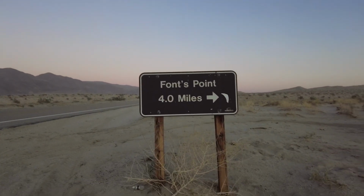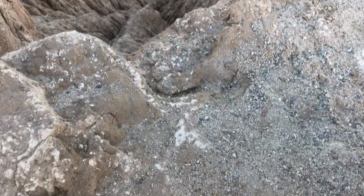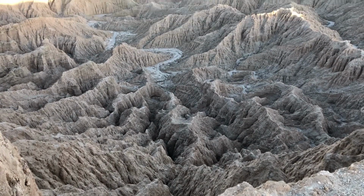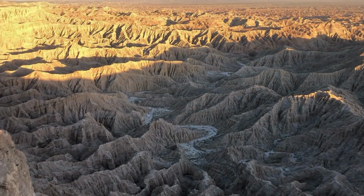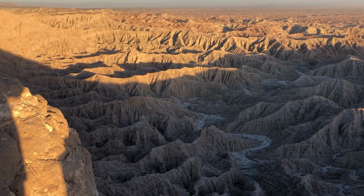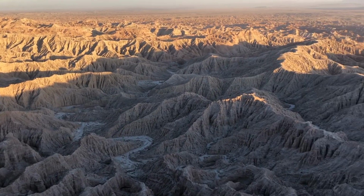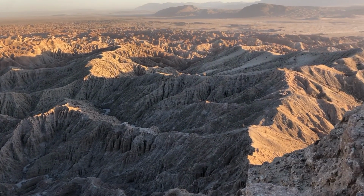A few miles down the highway would be our final stop of the day, Fonts Point. The view here was absolutely stunning, and the sunset provided the landscape with a variety of shades and colors. Doesn't seem like there'd be enough water to create all this.